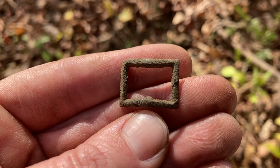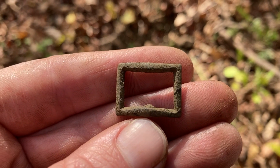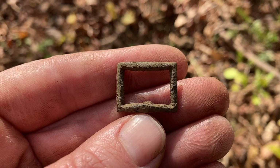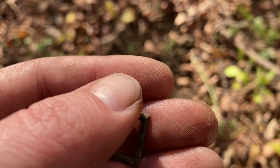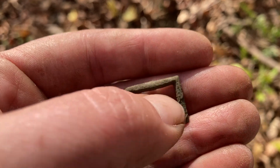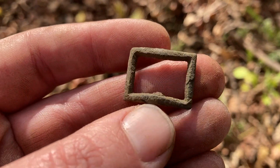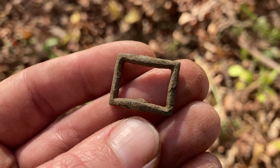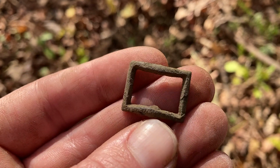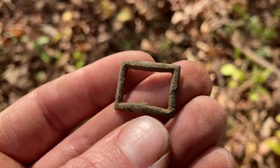That is fantastic. Definitely not horse tack. Definitely worn on the shoes, boots, or possibly a knee buckle, because sometimes you will find knee buckles that have the pin terminal running this way instead of the long way, if that makes any sense to you guys. It probably should for some of you who metal detect Colonial sites, but anyway, wow, that absolutely makes my day. I love that.